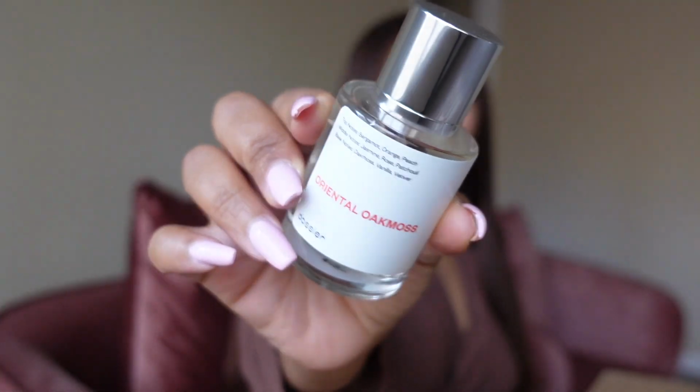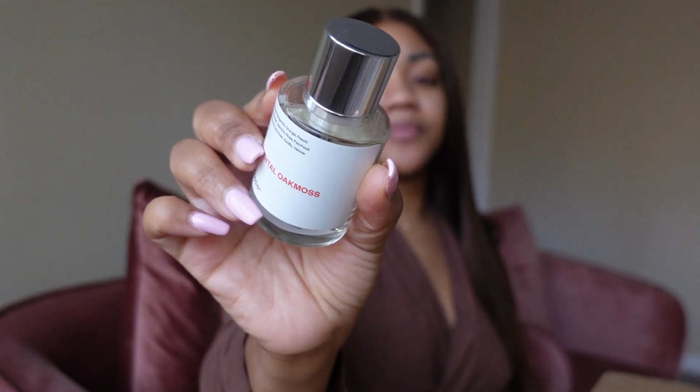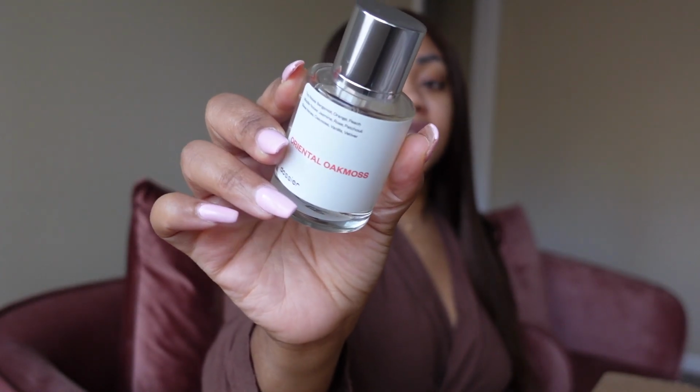But anyway, let me show you guys the scent that I have on. So the scent that I'm wearing is from Dossier, and it's the Oriental Oak Mist. This smells amazing. So that's the scent that I'm wearing today.